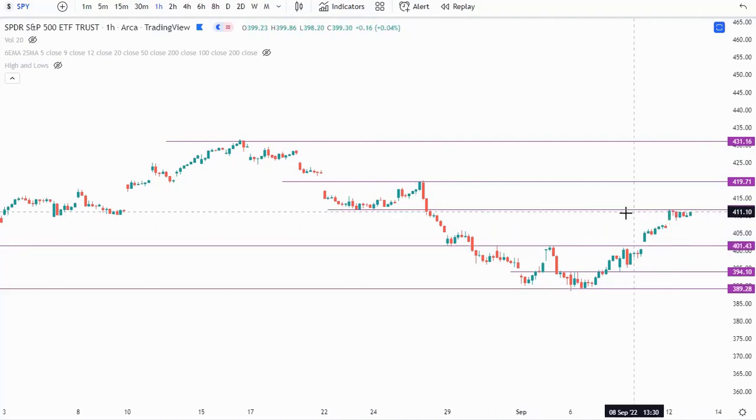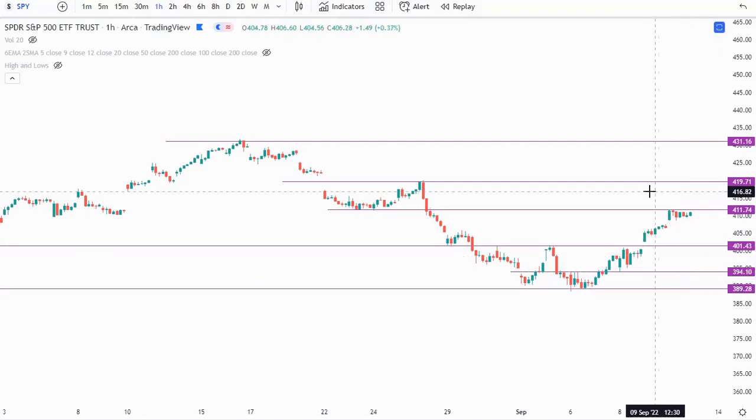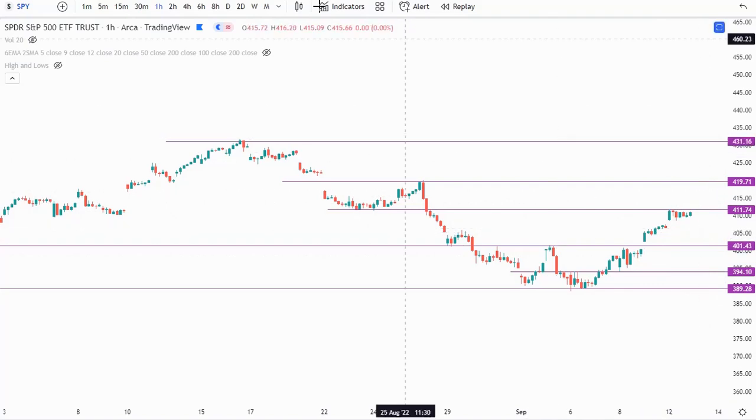So the 411 is an important level to get through, and that will basically push us to 419. If on the other hand the report is weak, then the first level of support would be around 400, 401, and then we're looking at these levels 394 and 389. So a lot depends on what happens to tomorrow's report.